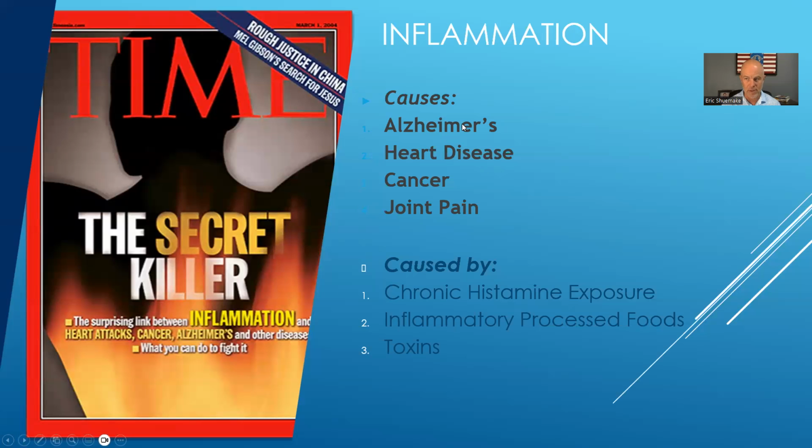Like we just said, Alzheimer's disease, because it actually causes inflammation of the neural tissue in the brain. Heart disease, because it causes inflammation of the heart and the arteries. So things like high blood pressure, stroke, blocked arteries, because cholesterol actually clings to inflamed arteries. That's what causes cholesterol blockages. Cancer, inflammation turns on cancer genes as well. But then there's several other things.